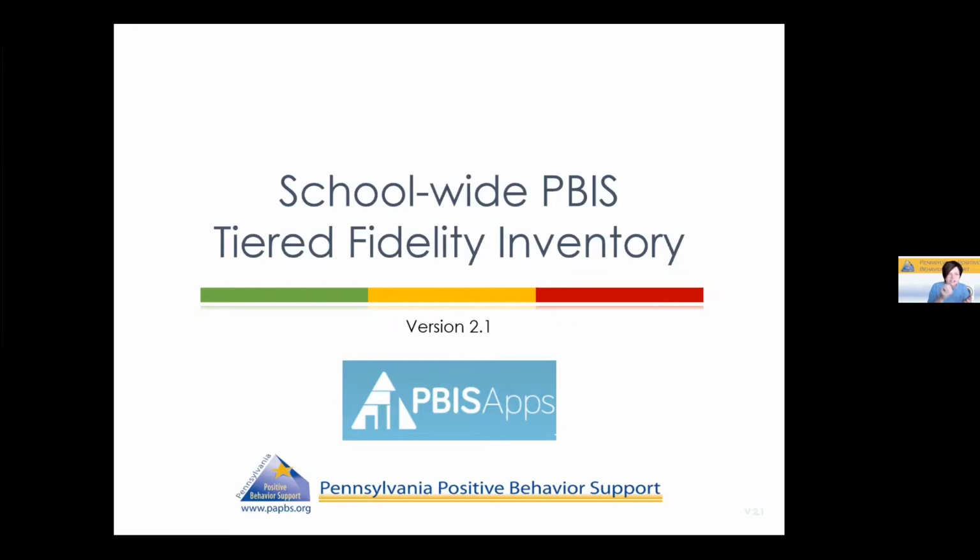For scoring our Tiered Fidelity Inventory, a 2 by Carrie is based on the same information and credibility as a 2 from Jeremy in IU21. And every year, the Center for Effective Schools does our recalibration. It used to be SET recalibration, the School-wide Evaluation Tool, back in the day, and then we moved to the TFI, the Tiered Fidelity Inventory.